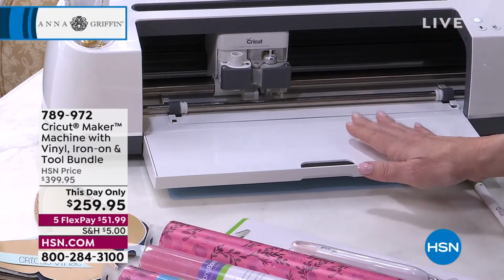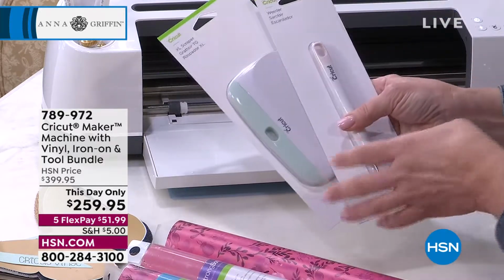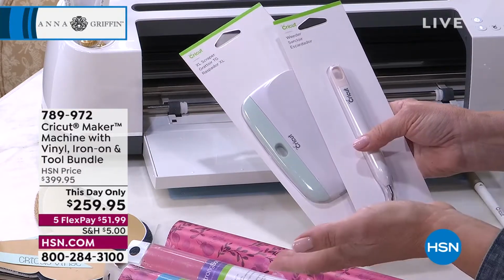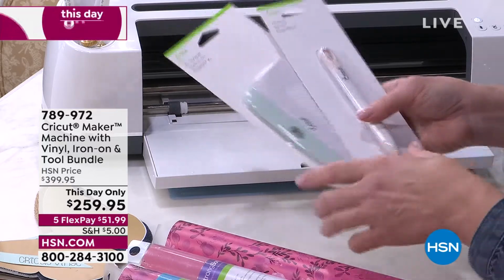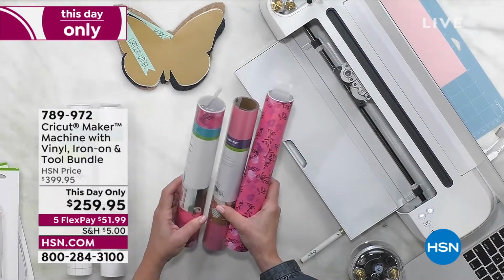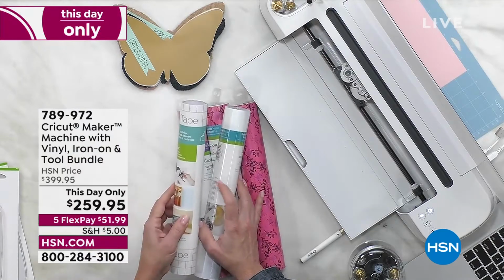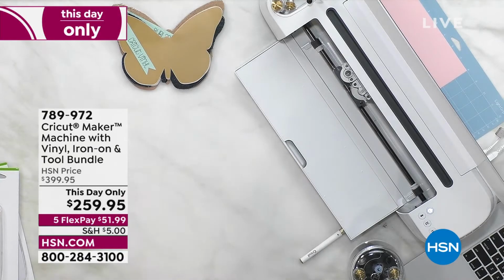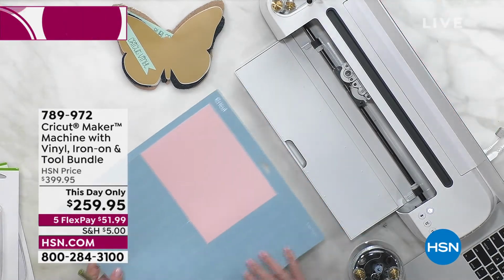And what's so great about today, Shannon, is just what you said, the things that come with the machine. So you might have been thinking, oh, I would love to have a Cricut Maker, and today's the day, because you get an extra large scraper to clean the mat, you get your weeding tool, you're getting iron-on, you're getting vinyl, you're getting an entire bundle of gorgeous colors. You're also getting transfer tape, which you need to lift the designs that you have cut off of their backer paper.